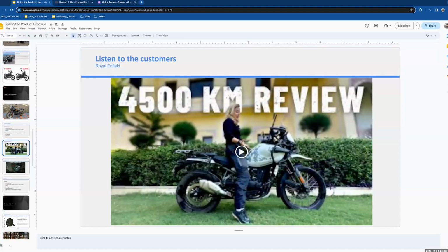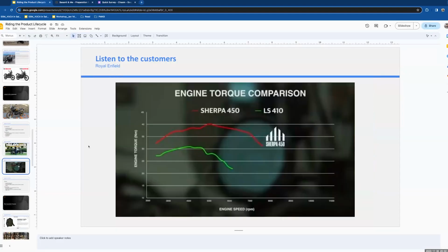That's amazing, right? So that's what was said, that they had just 2 problems with the old bike, and they were able to fix those exact 2 problems, right? So this is the power curve, the torque curve of the old one, which is green, and the red one, which is the new engine. They made sure that it's better at every RPM level than the previous bike.